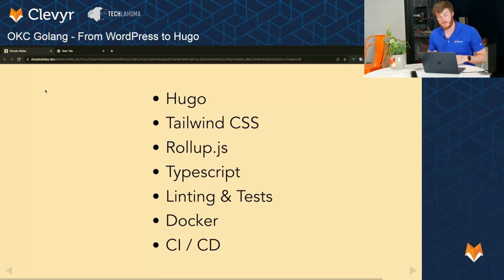I use TypeScript. I've used TypeScript in the past, but this is my first project to set it up and use it, and that was awesome. It's a great feeling. I put linting and tests in this. Linting will analyze your code to make sure that you're following standards, whatever standards you've defined, as well as making sure that you don't have typos. It's probably not going to catch logic issues, but it'll catch a lot of things and handle code formatting.